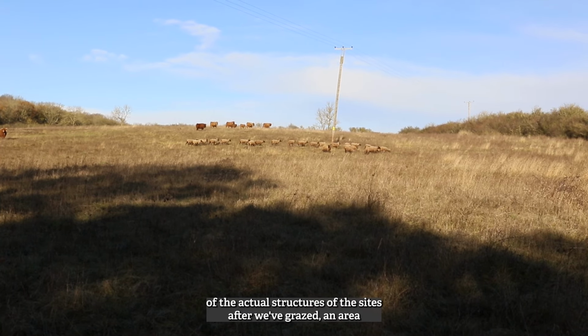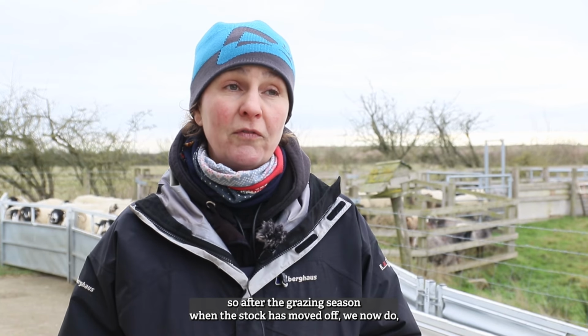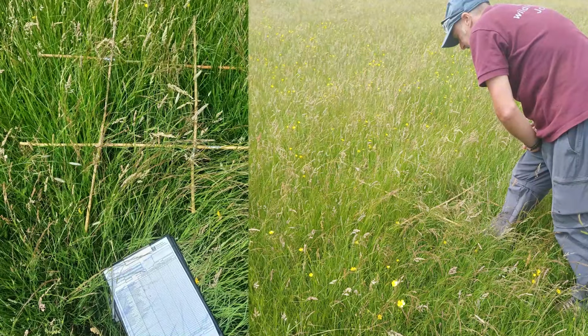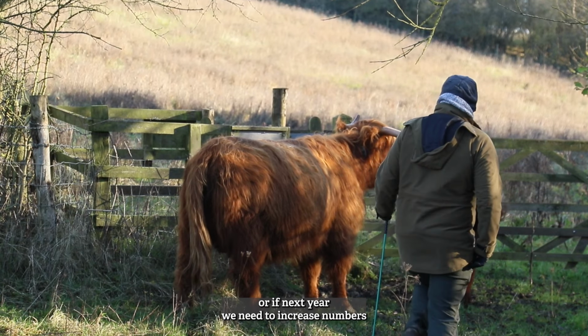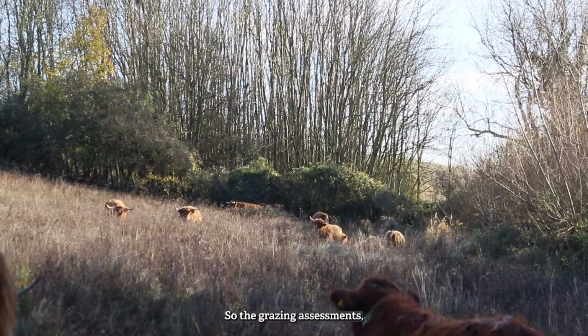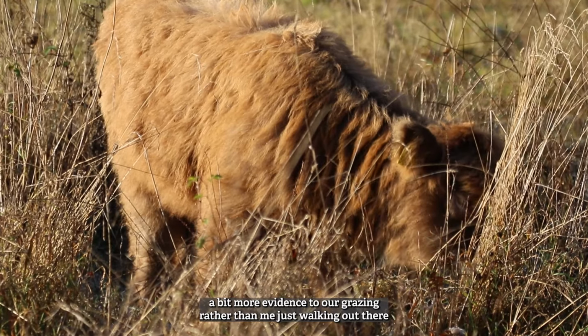In terms of the actual structures of the sites, after we've grazed an area, so after the grazing season when the stock are moved off, we now do a grazing assessment. So we're looking at the structure that the sheep or cattle have produced, and whether it's how we want it. Is it short enough? Is it too long? To try and work out if we've had the correct grazing pressure, or if next year we need to increase numbers or slightly change what we're doing. So the grazing assessments are something that we've started doing now to try and give a bit more evidence to our grazing, rather than me just walking out there going, yeah, I think it's all right now, let's move the stock off. So yeah, it gives us a bit more scientific background to it.